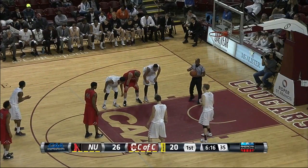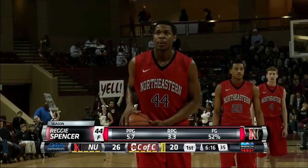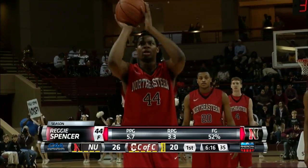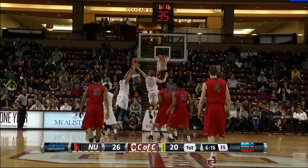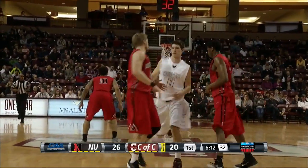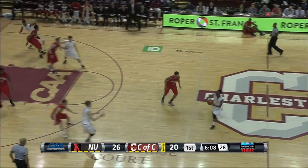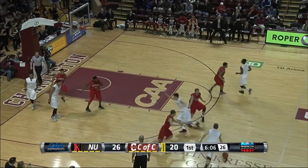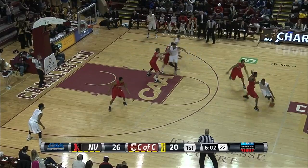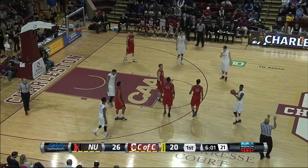So Reggie Spencer now 37 points away from 1,000. If he should reach it, Etherton's already there. Walker is closing in, as is Ford. So they could have 4 1,000-point scorers if they could go deep into the tournament, get some extra games. Yeah, there aren't many better sixth men in the league than Reggie Spencer. You start for 3 years, and he's accepted this role as a guy coming off the bench, giving them energy and physical play, like right there.